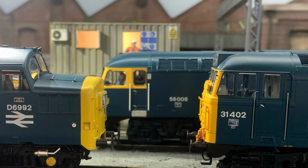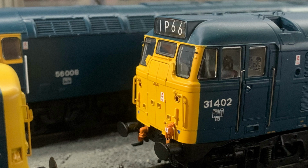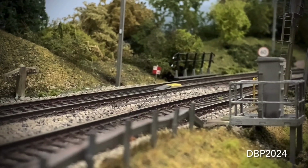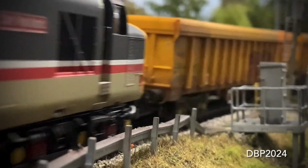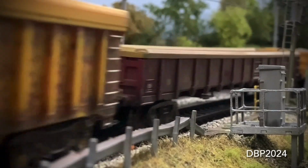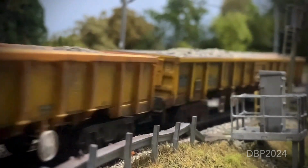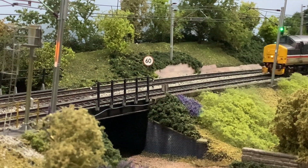Now, if you detect a slight change in tone in my voice, it's a bit, I don't know what best way to put it really. It's a bit of a shame, because I've absolutely loved building this layout and running the locos on it, and doing these vids, and anyone who watches and takes time to comment, I really love it. It's great, but unfortunately, due to circumstances out of my control, the layout's going to have to be, well, what's the best way? Mothballed? No, it's not mothballed. It's basically got to be ripped up.